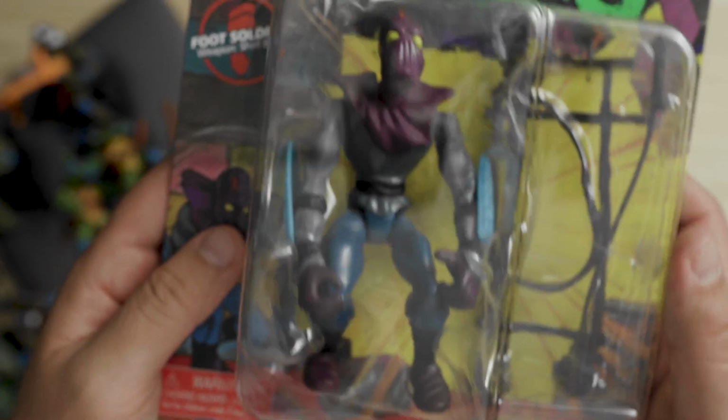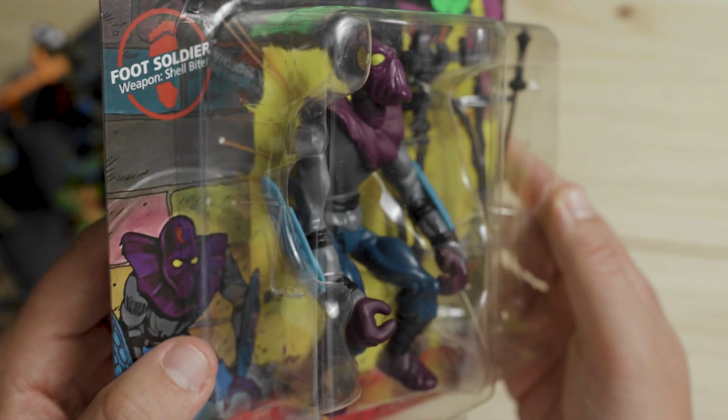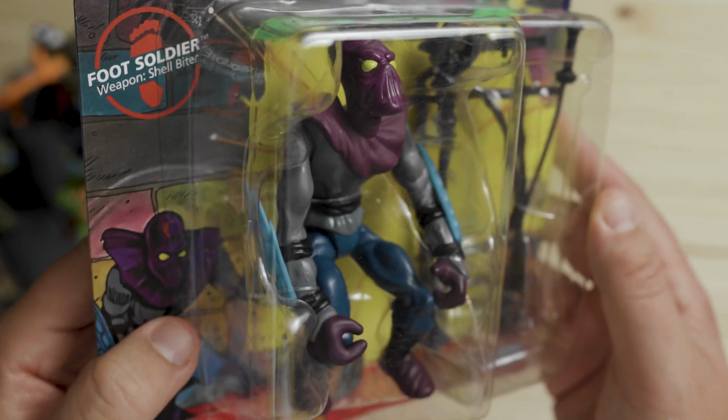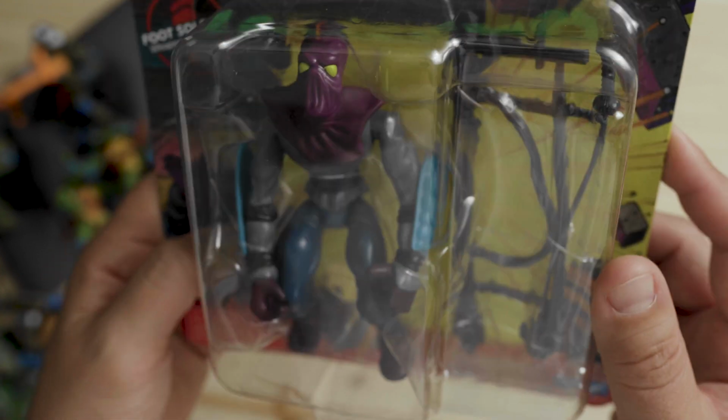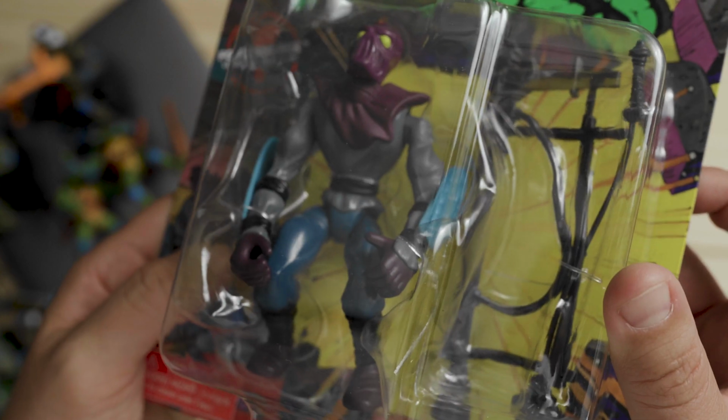But yeah, I really like it, they do a lot of these reissues, and the box art on these is the best they've done. Foot Soldier, I'm going to tell you what, they're doing a lot of matte paint instead of the shiny, like satin or sheen, whatever. And I really like it. I really like it a lot. The matte paint looks just a lot better to me.